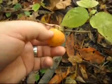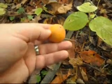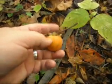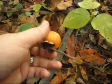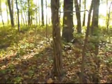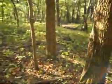I've had persimmon raw after the first frost when it wrinkles up. It has a very unique flavor to it. Very sweet, extremely sweet fruit, full of sugar. And there's 3 of them right here, a little stand of them. There's one right there, and there's 2 of them right here.